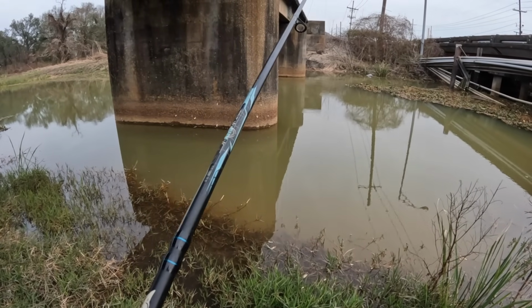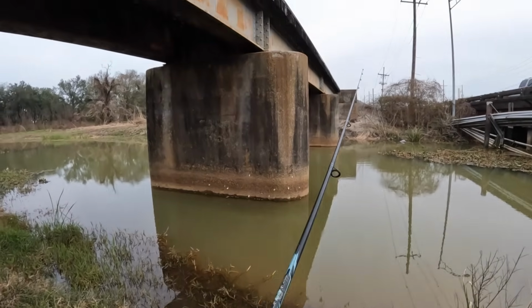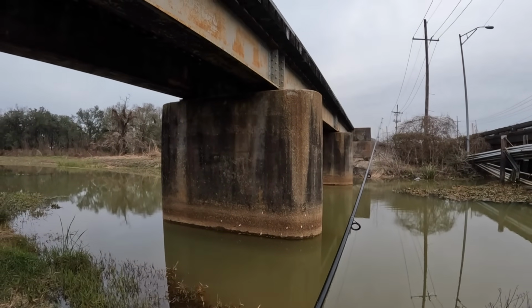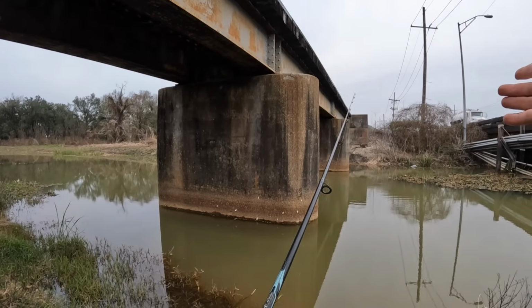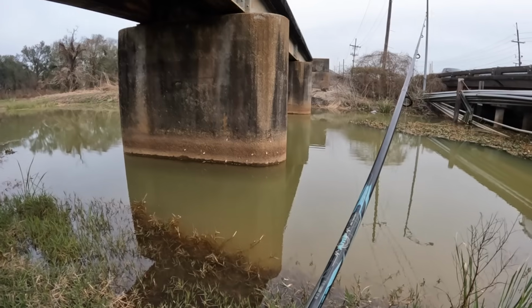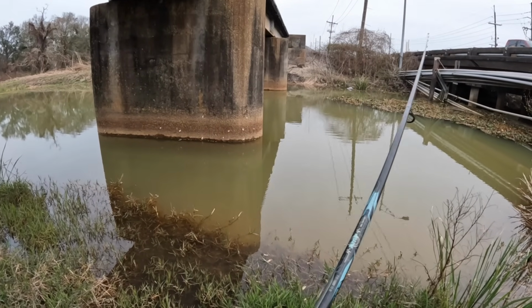Who knows what kind of structure is in here? Old timbers, or like, here's a thought. These railroad ties. They could have thrown them in here when they were replacing them back in the day, rather than haul them off like they do in most places. So we could have railroad ties down in here.